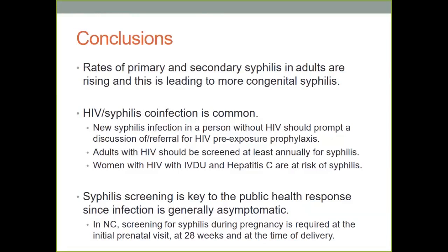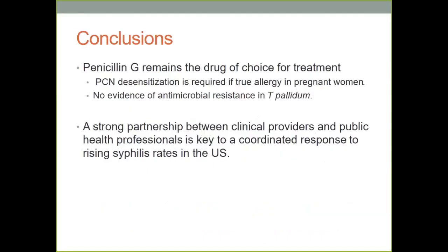And syphilis screening is really the key to our public health response. The only way we can pick up this asymptomatic disease, which is easily cured, is by looking for it. So we have to look for it frequently, especially in our high-risk patients and clients. Infection is asymptomatic. We talked about that already. And then the reminder of the North Carolina laws.